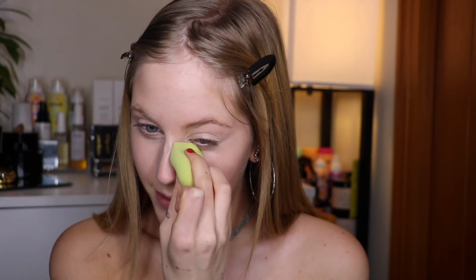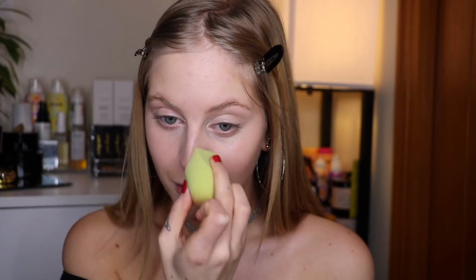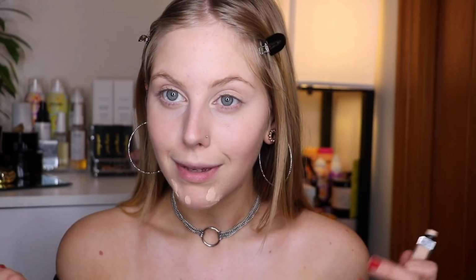It doesn't look weird on any sort of texture. I don't have a ton of fine lines, but I do have texture under my eyes, so if I have a concealer that's not the right formula, it just makes it look so bad. But this concealer is so good, and it stays on. If you set it with a powder, I don't have any problems with it slipping, sliding, or creasing, which is incredible for a concealer. This concealer is also super affordable, which makes it even better.